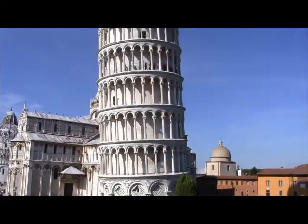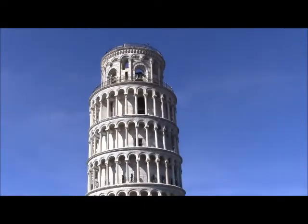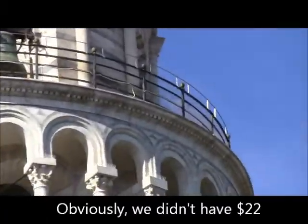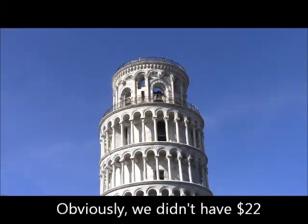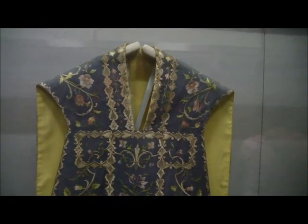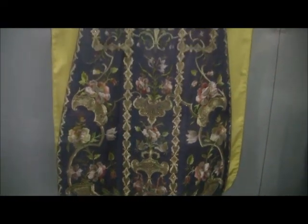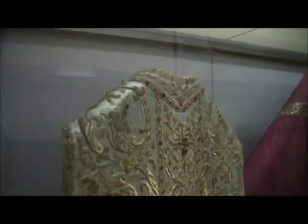Cost close to $22 to climb to the top of the Leaning Tower of Pisa. And as I look at all those people up there, imagining the pain in their legs, the cramps, the heavy breathing, I think they have to pay us to go up there. So in part of the museum, we came across some kind of a collection of robes that are made out of silk and gold. I think, over here's another one. I think Raylene would like to have one of these, but we're gonna wait till they go on sale at TJ Maxx.